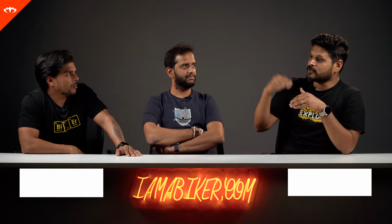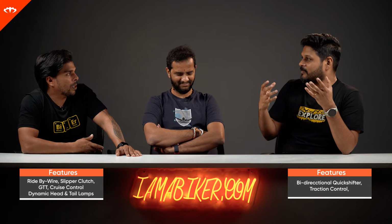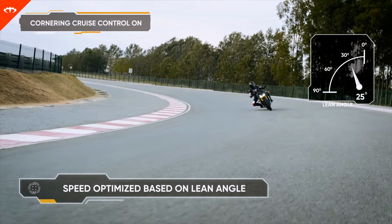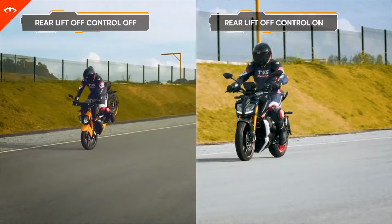And then as you go higher, you get even more tech. There are the cooled seats, tire pressure monitoring system, GoPro controls, and cornering ABS. So the base version gets all this, but when you go to the higher BTO versions, the dynamic kits and everything, you get cornering cruise control, cornering ABS, wheelie control, cornering control. I think TVS just went there and found out all this tech is there, like, okay, let's put it on a bike, and everything is there.